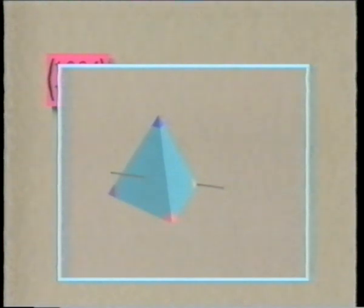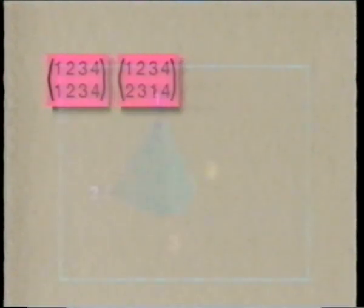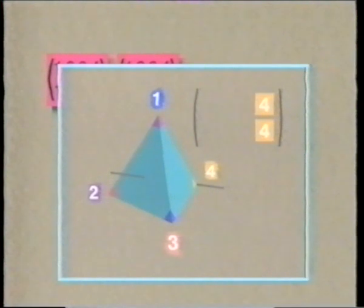Let's work out the symbol for the rotation through 2 pi by 3. Watch the rotation again to see where the vertices move to. Vertex 4 stays put, and the other 3 vertices move round one. Well, we can write the top line of the symbol straight away. And now I'll build up its columns. 1 goes to 2, 2 goes to 3, 3 goes to 1, and 4 stays put. What about the rotation through 4 pi by 3? It also fixes vertex 4, but this time the other vertices move round 2 positions. So 1 goes to 3, 2 to 1, and 3 to 2.